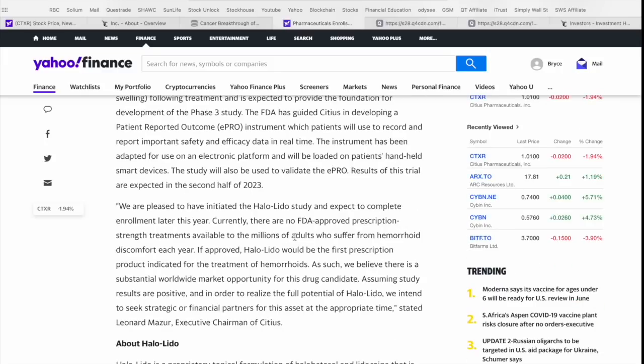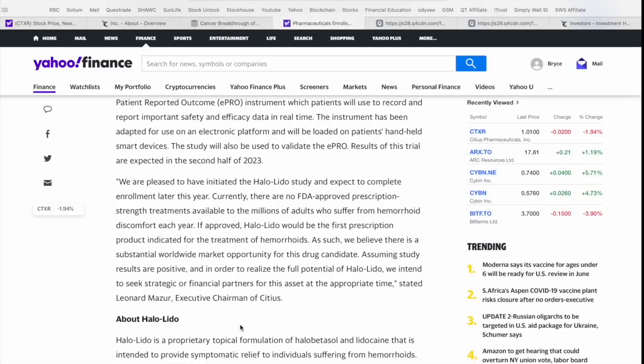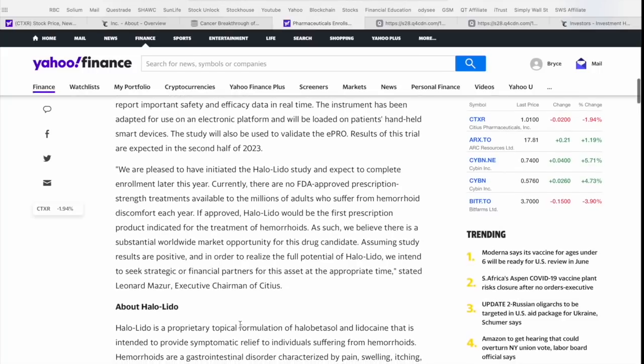Now, Leonard Mazur, who's the CEO of Citius, goes on to say, "We are pleased to have initiated the Halo-Lido study and expect to complete the enrollment later this year. Currently, again, there's no FDA-approved prescription-strength treatments available to the millions of adults who suffer from hemorrhoid discomfort each year, and if approved, Halo-Lido would be the first prescription product indicated for the treatment of hemorrhoids. As such, we believe there's a substantial worldwide market opportunity for this drug candidate.